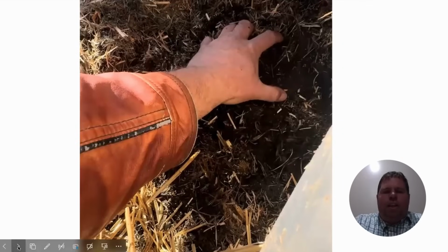So underneath all of this mulch, red wiggler worms. This is in the greenhouse. I'm pulling the plastic up. I'm digging down with my hands. Let's take a look and see what we can find. Take a look at that soil. That's some beautiful soil.